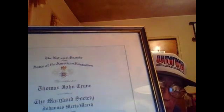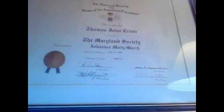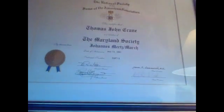The second item that I have to show you comes from my mother's side of the family. I hope you can see this in spite of the glare. Issued to Thomas J. Crane, Maryland Society, American Sons of the Revolution. That's because of the service my great-grandfather, Johannes Mertz, in other words, John March, served as a Minuteman during the Revolutionary War. This was issued to me July 14, 2003. National Society of the American Revolution certifies that Thomas John Crane is a member of the Maryland Society. So there's my registration.